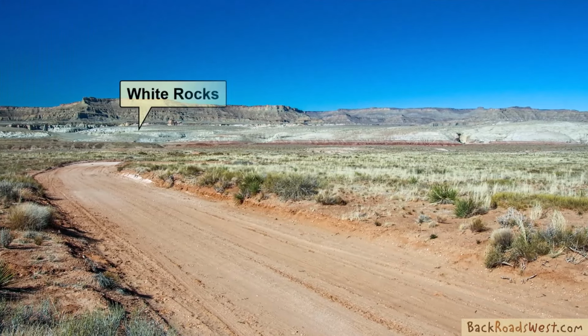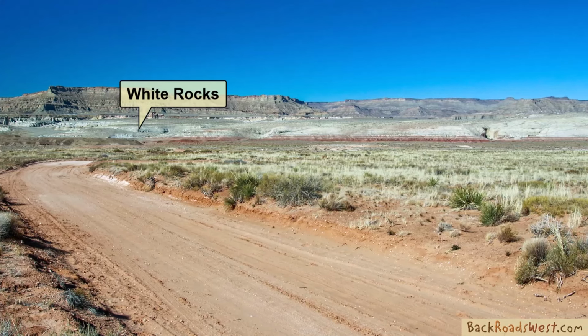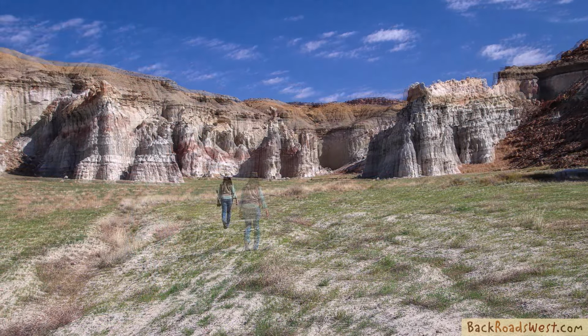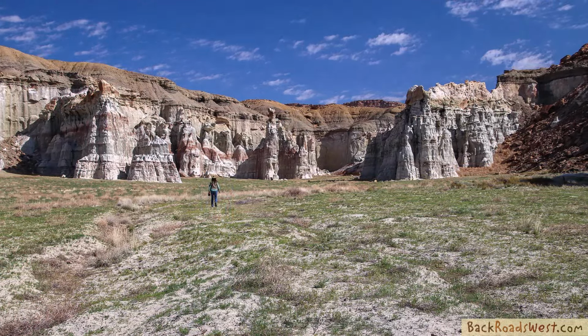By road, White Rocks is easy to get to, but that's where the simplicity ends. To see many of the sites in White Rocks, you'll have to do some hiking and know where to go.